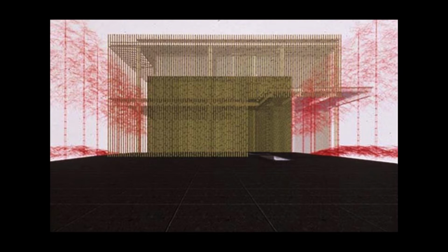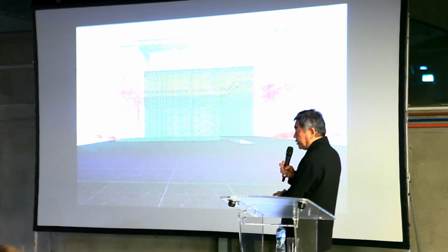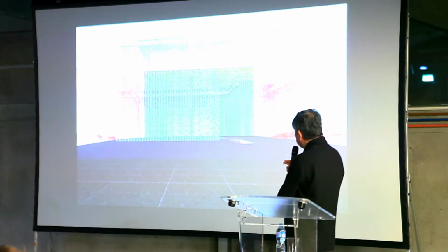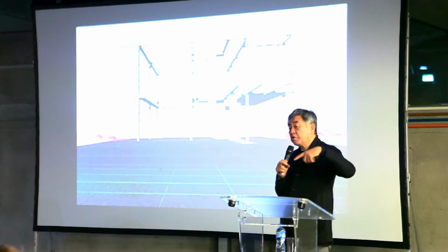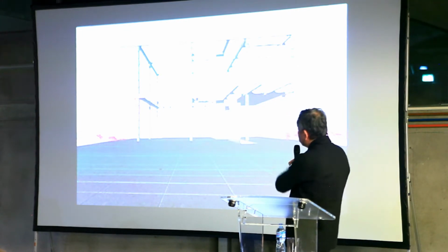Bamboo is the next material, and bamboo is also a very important material for Asia. But using bamboo is not easy, because bamboo cracks easily, and our solution is to use bamboo as the formwork for concrete. We injected concrete and steel into the bamboo. And that is the column we designed for this small house.